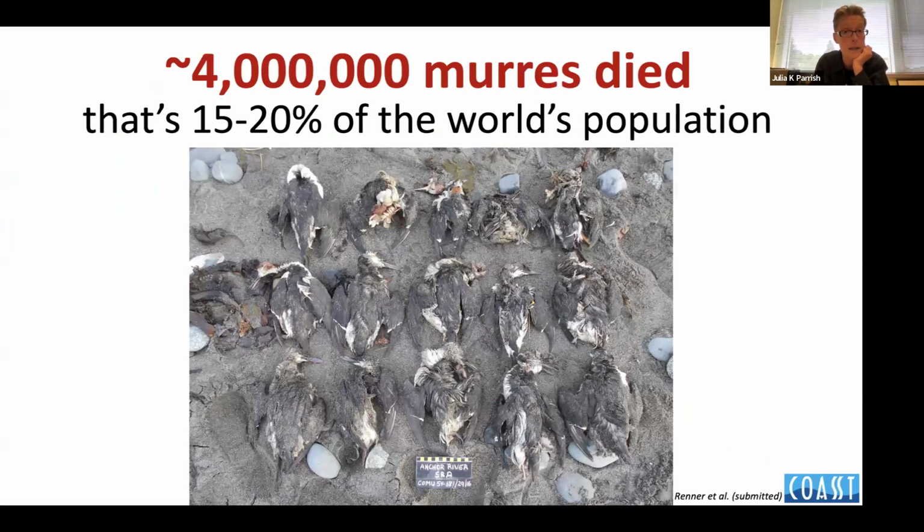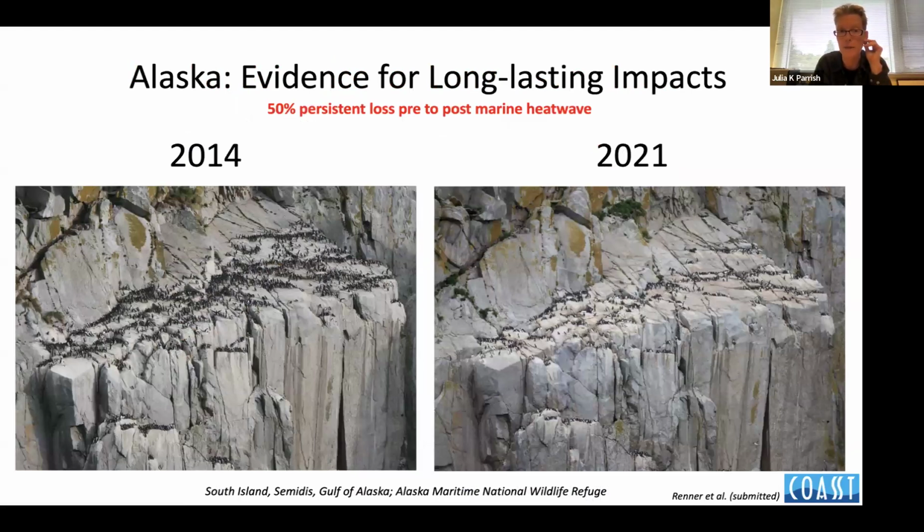We now have independent colony-based evidence from new modeling based on colony data that about 4 million MERS died during that event. And that's about 15 to 20% of the world's population and quite a large slice of the Alaska population. We also have, using the same evidence, and these are counts that are done in the same places year after year after year, you can see in the 2 photographs taken from the Samiti Islands here, one in 2014 and one in 2021, that the loss that we saw in 15-16 appears to be persistent. We're estimating using colony-based evidence that there was about a 50% loss in the Gulf of Alaska and about a 75% loss in the southern Bering Sea. And that those populations, which we would expect to bounce back after 2016, 2017, appear not to have.